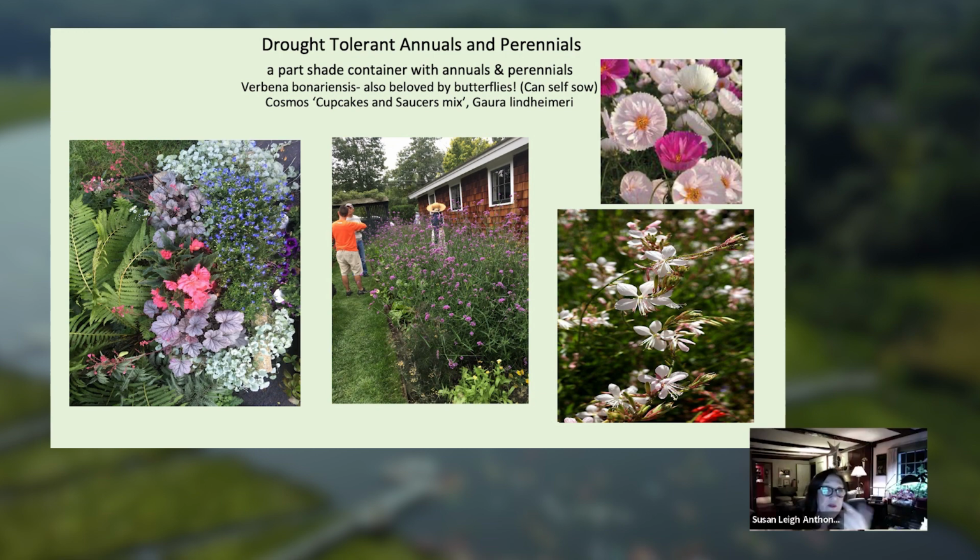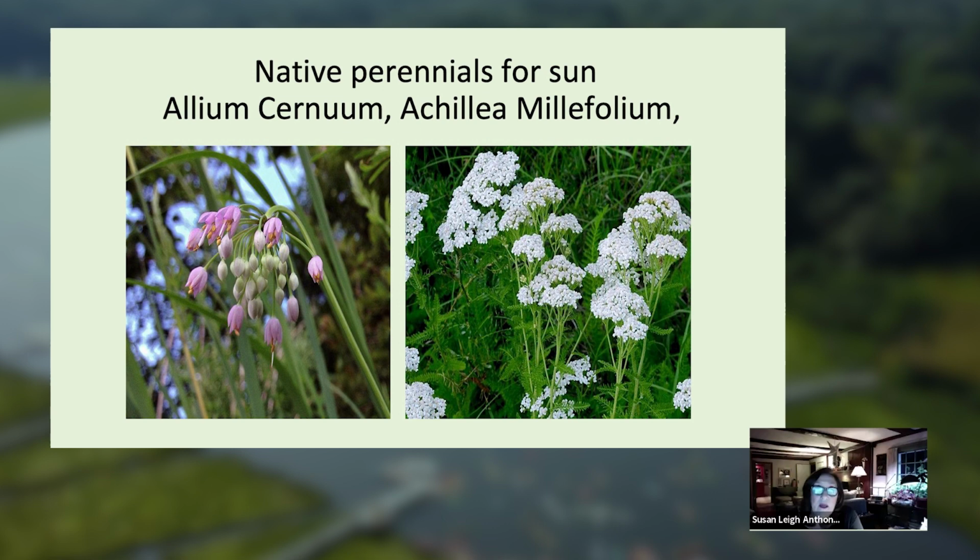So in the middle slide is the Verbena bonariensis again. The bonariensis part comes from Buenos Aires. That's how it got its name. And it is loved by butterflies. And cosmos is an annual that, once you get it going, will take some drought. And I was kind of smitten with these little cupcakes and saucers, so I actually ordered some of those. And then the gaura, which a lot of people love, likes dry, good drainage, very airy.